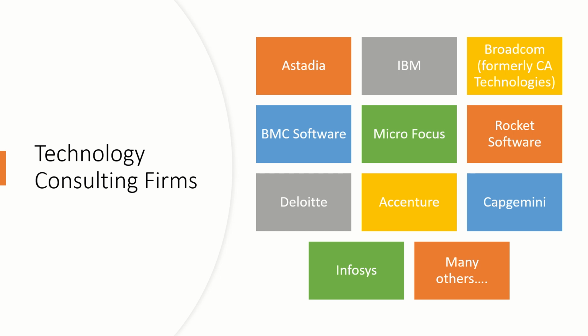And then we have Broadcom, BMC, Micro Focus, Rocket, Deloitte, Accenture, Capgemini, Infosys, and there are many others that have started helping organizations in building this mainframe DevOps by utilizing the various tools provided by these companies like IBM, BMC Compuware, Micro Focus, and Rocket, right? Okay, so this was an overview of the mainframe DevOps tools and services that are provided today, okay?